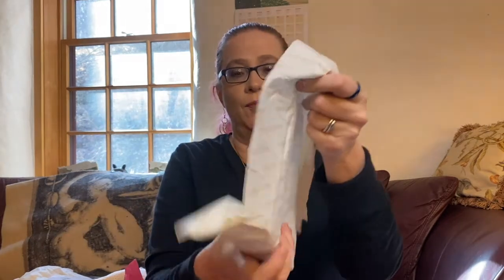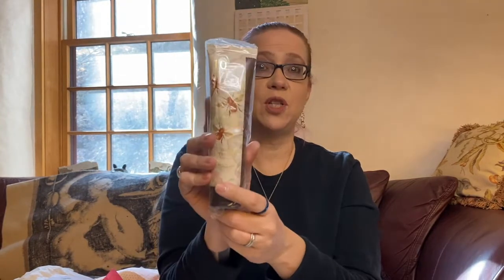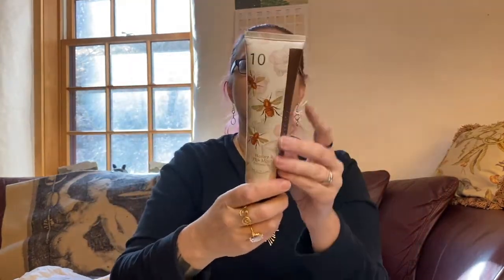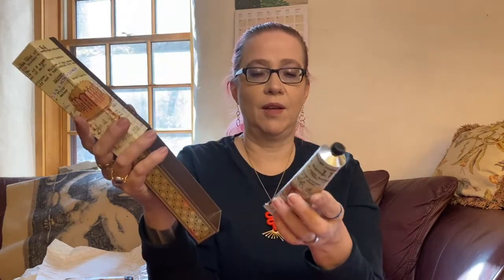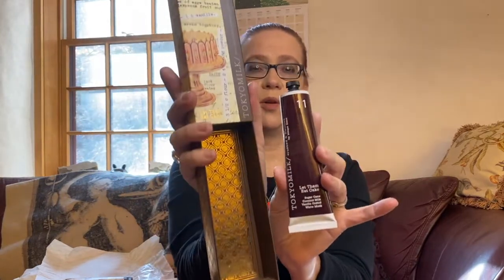Holy moly. This looks like a full size. Whee! And it's also in a nice bag. Honey in the Moon shower gel. I have not tried their shower gels, so this will be a new experience. Number 10. Honey in the Moon. Full-size shower gel. Let them eat cake. What have we got? Bonbon Shea Butter Lotion. Very pretty. Yeah, really pretty. Let Them Eat Cake Shea Butter Lotion in this lovely box.